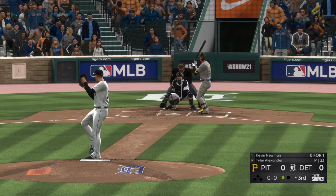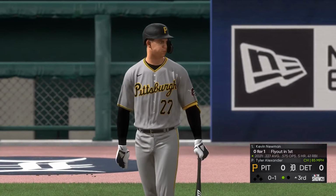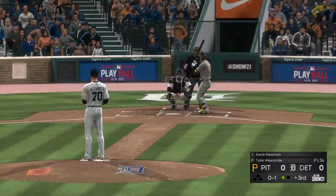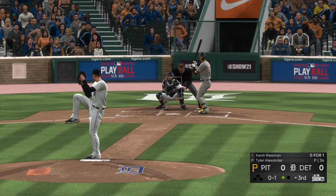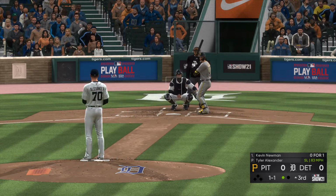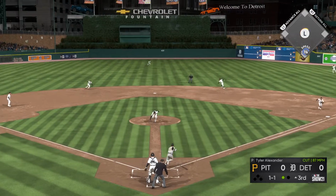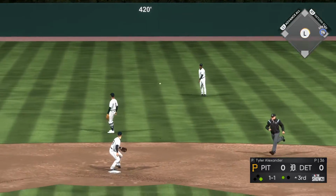Into the box, Kevin Newman. As he'll take a changeup here for strike one. 0 for 1 for him here in this one. The pitch. 1-1. Hit back up the middle. And into center field as he's aboard with a 1-out single.